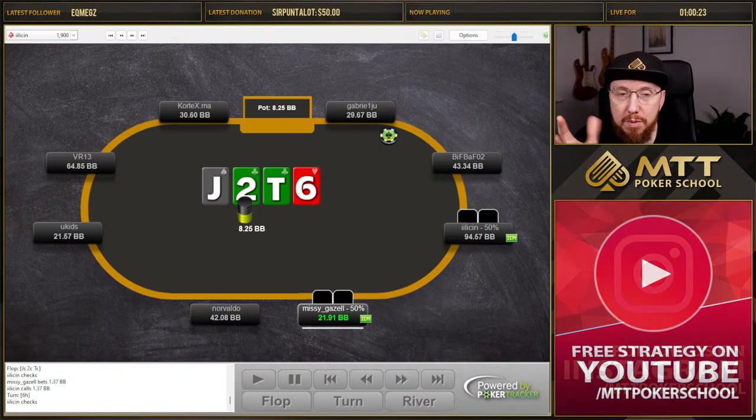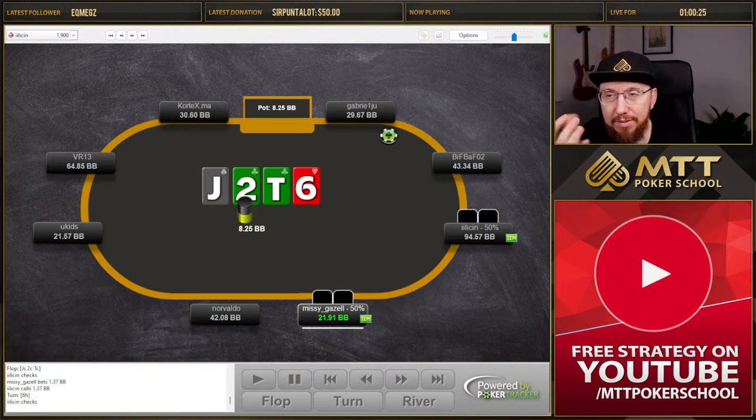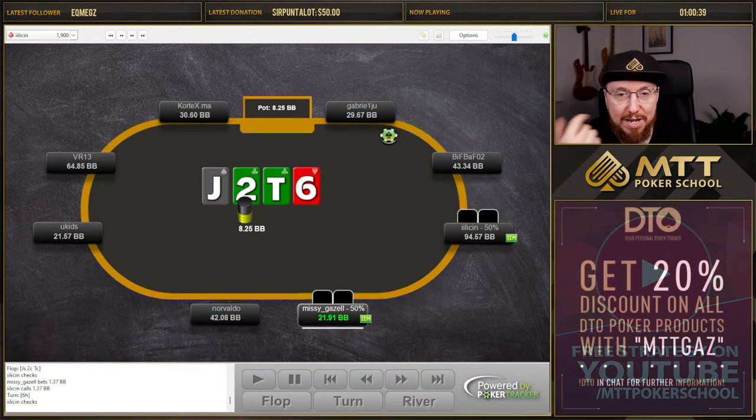Generally speaking, at 40 big blinds there won't be an overbet, because the geometric size is about pot. So if you've got an SPR of 4, then the geometric size is going to be pot. That's something to just remember. Yeah, we've got way less than 4, so our sizing's not going to be anywhere near pot.